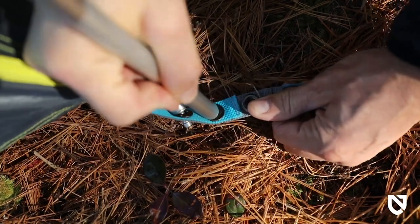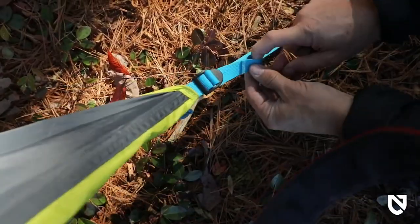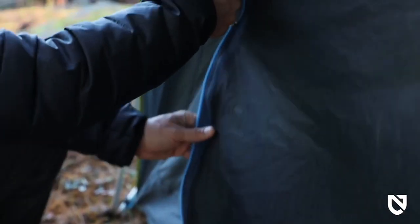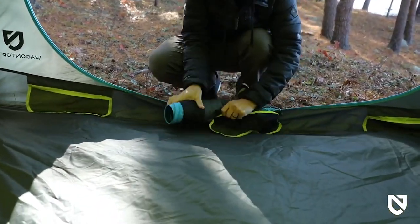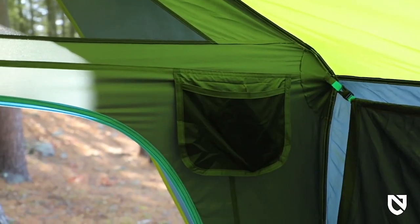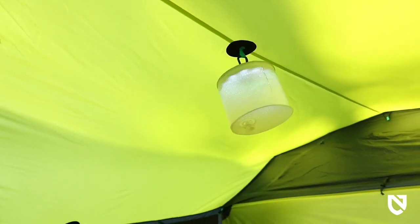Stake point grommets make for an easy setup, while webbing on the vestibule can be quickly tensioned for a tight, weatherproof design. Full-length zippers allow large doors to tuck away into door jamb pockets, allowing a tidy, customizable entry at each end. Multiple gear pockets make organizing essentials easy, and reinforced loops on the ceiling allow you to hang an electric lantern for a cozy glow at night.